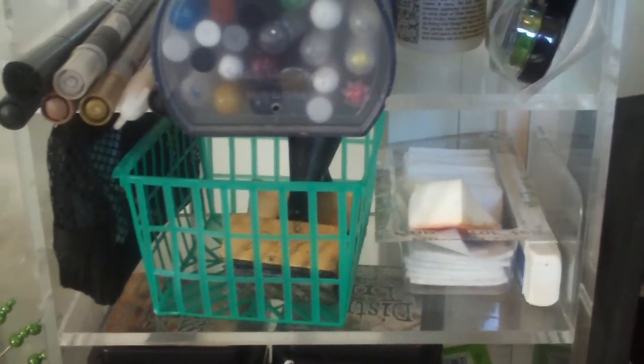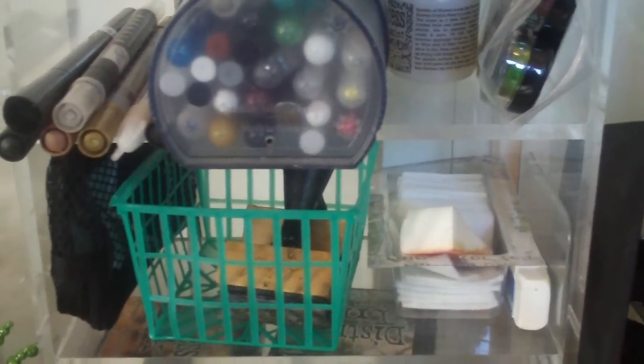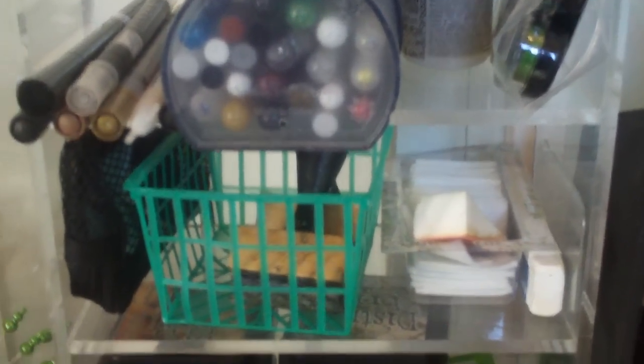I really like the cleaning during the week because it seems to be something small I can come in and do and be done with it. So I'm really loving my space, though. I have been able to really organize it a lot better.